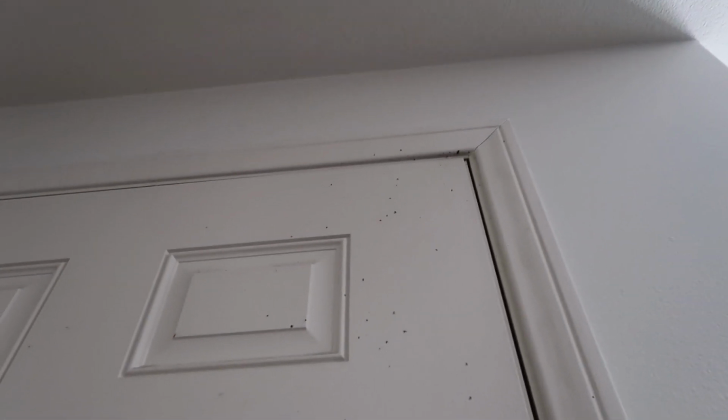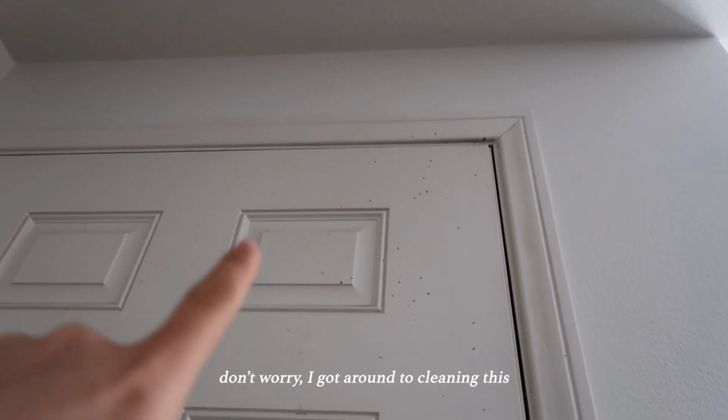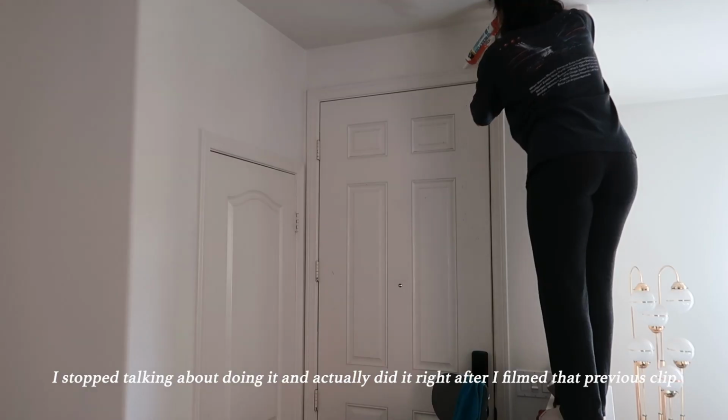That is so gross. Can you guys see how many flies are stuck onto the door? Okay, while I'm up there, note to self, I need to also wipe that down. Hey, this is real, you know, this is me.